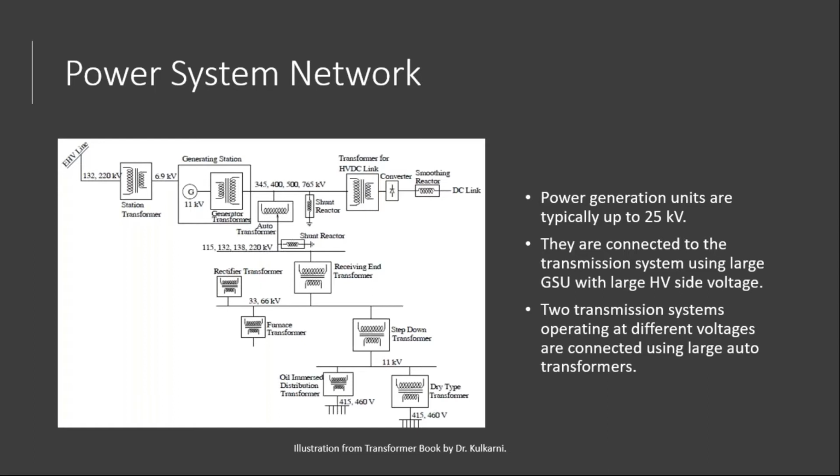On the top left-hand corner, you see a generator which is generating power somewhere between 5 kV to 25 kV, which is the most common voltage for these generators. Next comes the GSU, generator step-up transformer, which will step up the voltage from the generating voltage, which could be 25 kV, to transmitting voltage, which could be 230, 138 kV, 345 kV, up to 500 kV for the US systems, and some other countries have higher voltages.